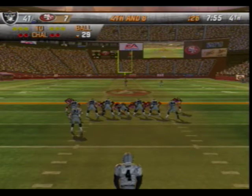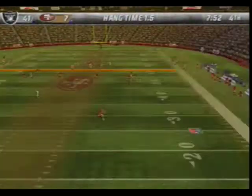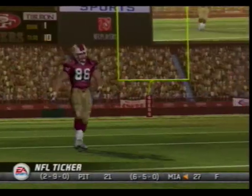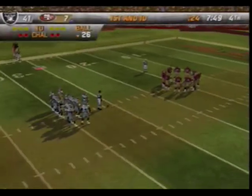Very solid defensive effort to force the 3 and out. Fair catch called for. It sure doesn't look like they're going to be able to come back in this one, but it's an issue of pride. They want to prove that they're better than they've played so far.